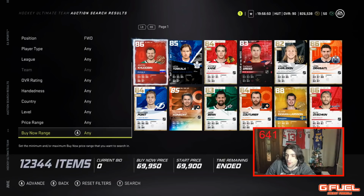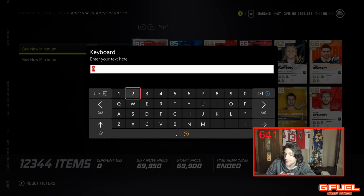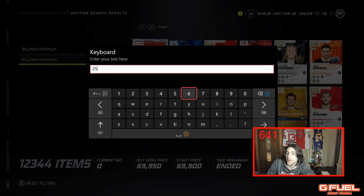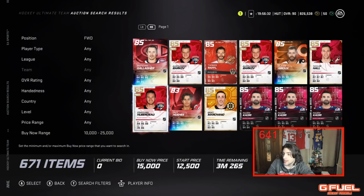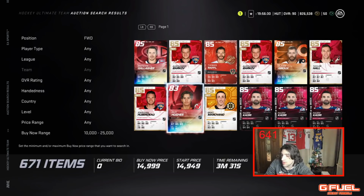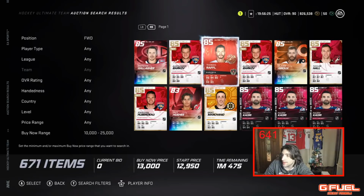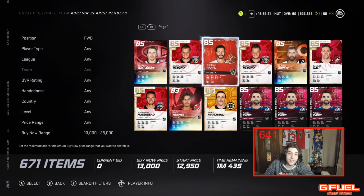So let's go over to forwards and let's go over to buy now range. We're going to first start off with 10k, okay? So, most cards, the cheapest, 10k for the most part. So, we're going to go over to 10k to 25k, okay? And it's, again, for a cheaper person, cheaper range, alright? So, let's see what we got here. So, what does this Jack Hughes have? I know he just came out, so not the most amazing card. But here we go. So, right away, looking at some cards that are good in this range.